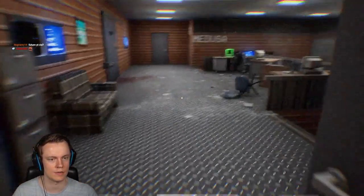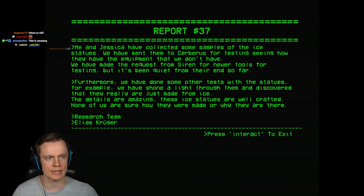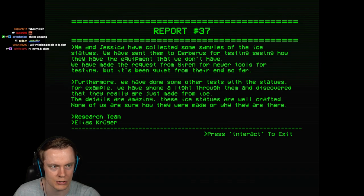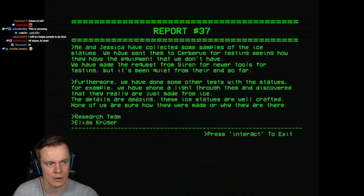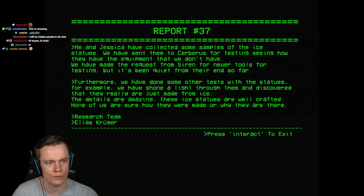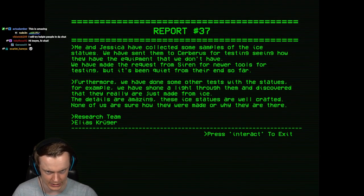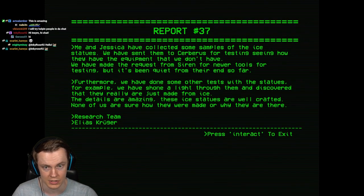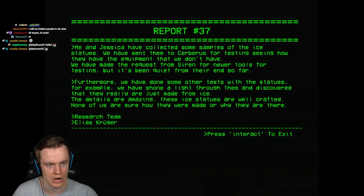This is very cool. Okay, we were reading this note and then we got blasted. Me and Jessica have collected some samples of the ice statues. We have sent them to servers for testing, seeing how they have the equipment that we don't have. We have made the request from Siren for newer tools for testing, but it's been quiet from their end so far. Furthermore, we have done some other tests with the statues. For example, we have shown a light through them and discovered that they really are just made from ice. The details are amazing. These ice statues are well crafted. None of us are sure how they were made or why they are here.